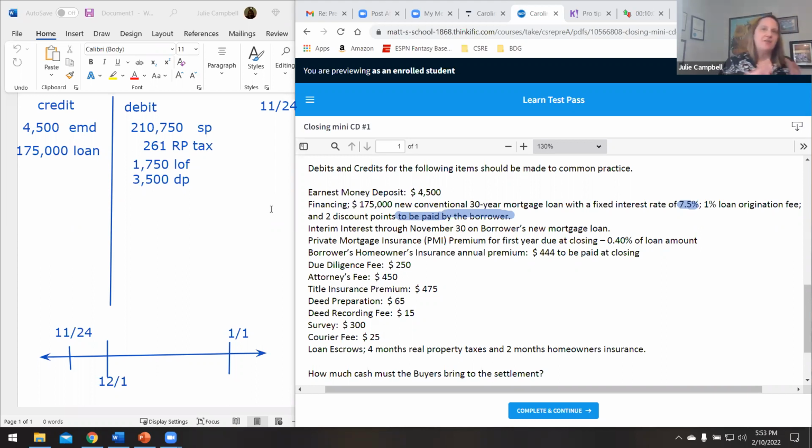When they make that first payment on January 1st, they're paying December's interest because interest is paid in arrears. So what the lender's going to do at settlement is collect interest for the day of closing to the last day of that month. Interim interest is always the day of closing to the last day of that month. Never go into the next month.